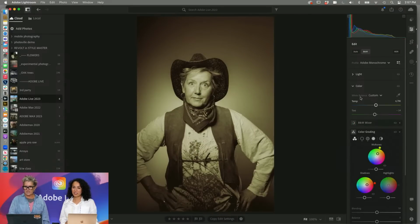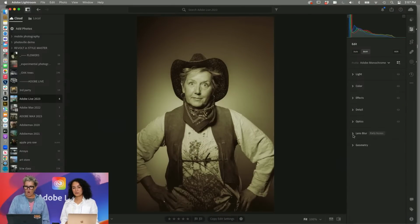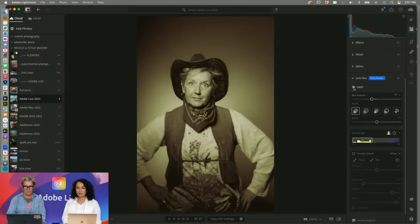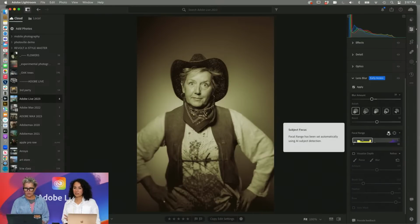Yes. Now, are you guys ready to be blown away? On your phone and on the desktop, you have something here called lens blur. So if I open that module up, early access, and I say, hey, apply it, it's going to apply a blur based on select subject, which you'll see right here, a selected focus.